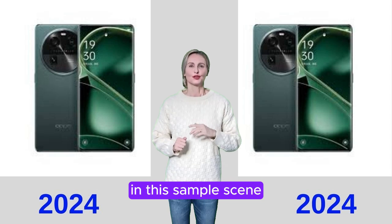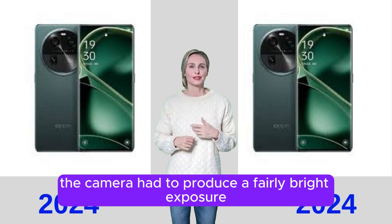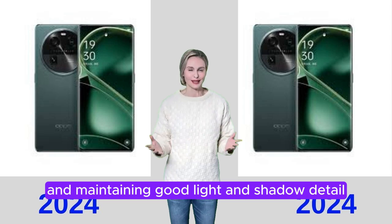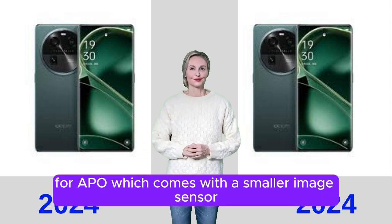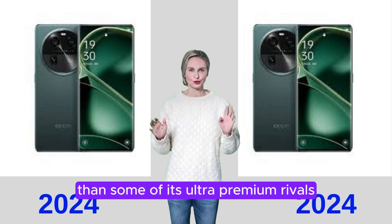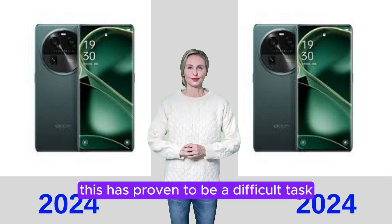In some difficult scenes, our experts noticed issues with facial exposure. In this simple scene, the camera had to produce a fairly bright exposure while freezing the action and maintaining good light and shadow detail. For Oppo, which comes with a smaller image sensor and therefore less light gathering ability than some of its ultra-premium rivals, this has proven to be a difficult task.